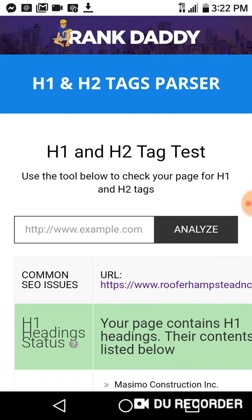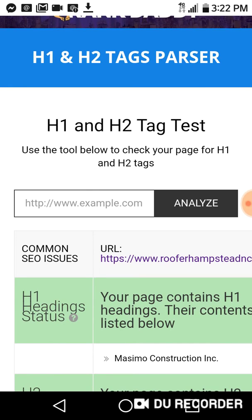Now your page does contain H1 headings, and it's listed before, and you've got the name of the company, Masimo, pardon me if I mispronounce that, Construction. Now, if someone were to type that in the website when they were looking for a roofer, you would come up on page 1, probably number 1 on page 1. But people are not typing that in the search. When they're looking for a roofer, they're going to put roofers near me, Wilmington roofers, something along that line. So if you will change that to this, Wilmington roofers, followed by the name of your company, Masimo Construction Inc., now people will be able to find you and you'll come up.